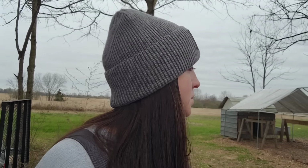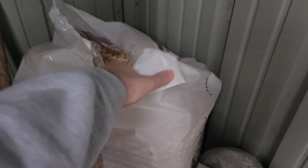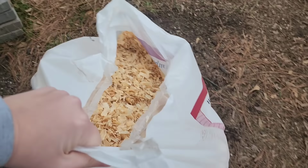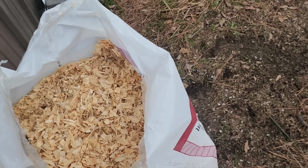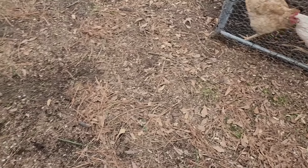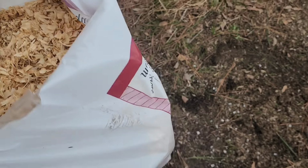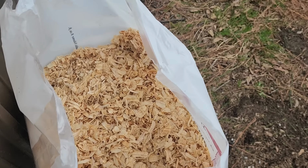Come on, Wild, we gotta get some shavings ready for the chickens. Come help Mama. The first thing we're gonna do is the coop that's empty. We're actually gonna move these chickens over into it. So while it's empty, I'm gonna go ahead and get some extra shavings and food and water and things ready in it.